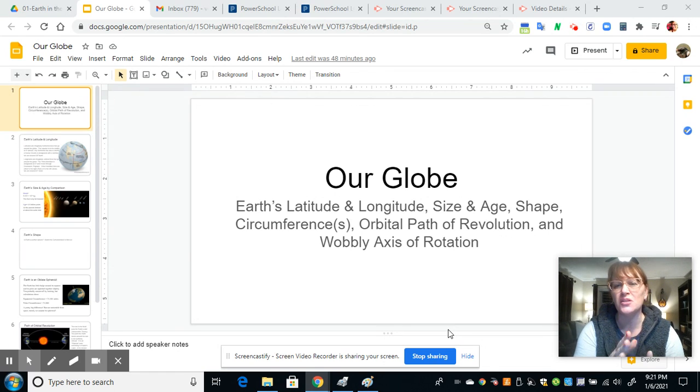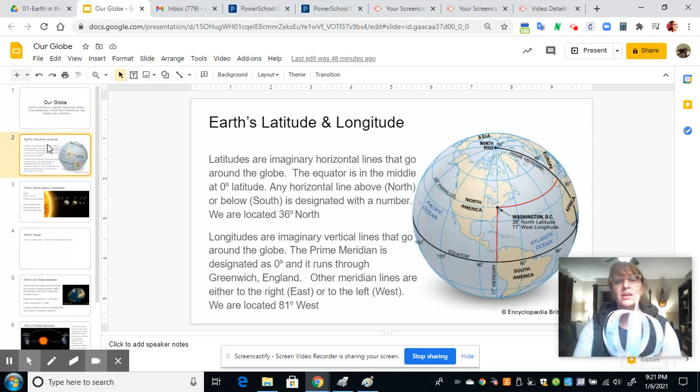So we're going to learn latitude, longitude, size, age, shape, circumference, orbital path of revolution, and how wobbly is that axis anyway. Let's get started with latitude.